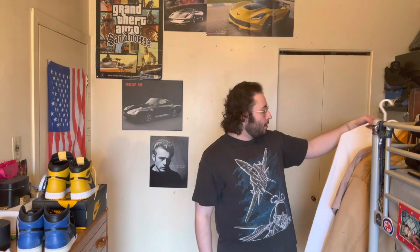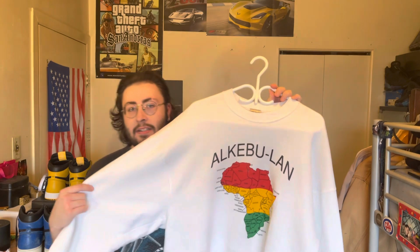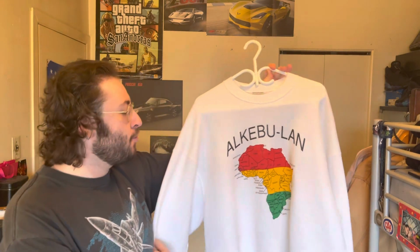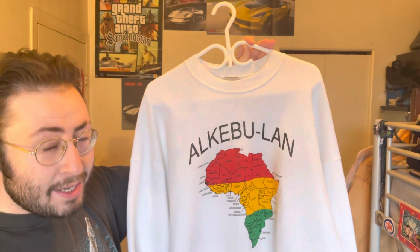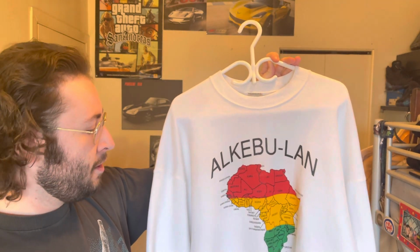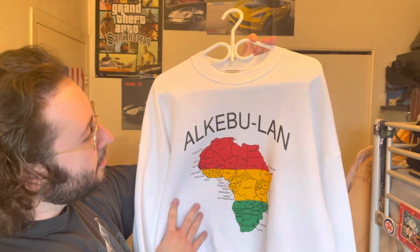I have about four tops, sorry. Starting with this one, my one and only crew neck. It's this Africa crew neck from the 80s or the early 90s. It says Al Kabulan, and from what I've gathered on the internet, it's basically an indigenous name for Africa from like the 1800s or so. And yeah, just a really nice one.